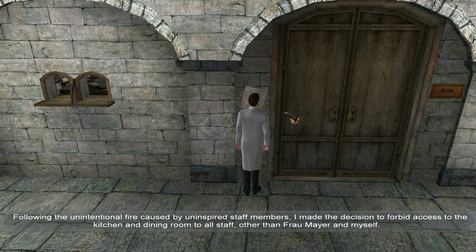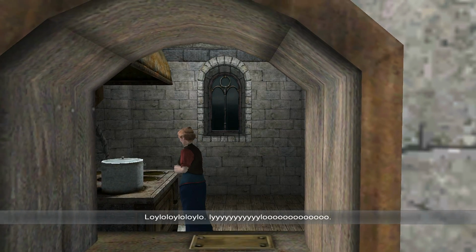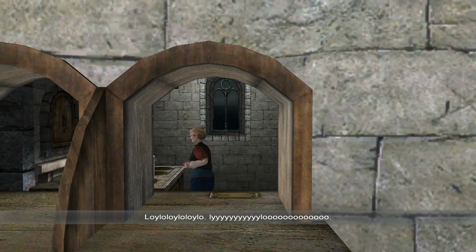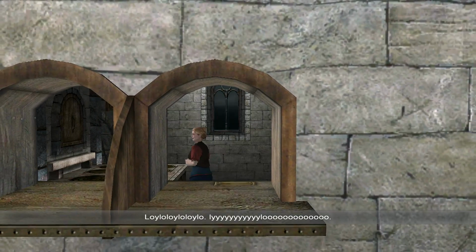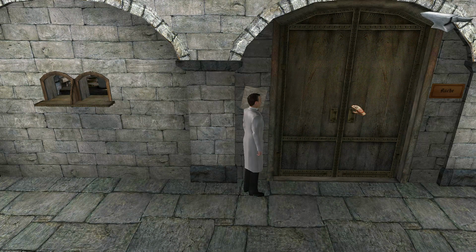Following the unintentional fire caused by uninspired staff members, I made the decision to forbid access to the kitchen and dining room to all staff other than Frau Mayer and myself. It is necessary to get this dragon to leave so I can freely examine the kitchen. Perhaps if I can create smoke, she will go into a panic and leave, thinking there's a fire.